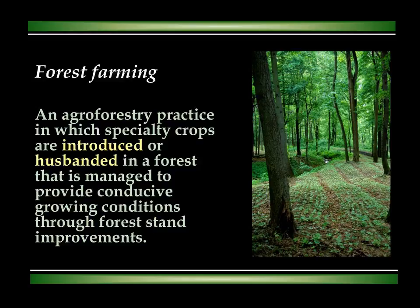There is no really well-established definition of forest farming, so this one is an amalgamation of things that I like based on my own experience and some of the academic materials that are out there. Basically we're talking about an agroforestry practice in which specialty crops are either introduced or already existing and they're husbanded in the forest. That forest, in turn, is managed to provide conducive growing conditions through forest stand improvements.